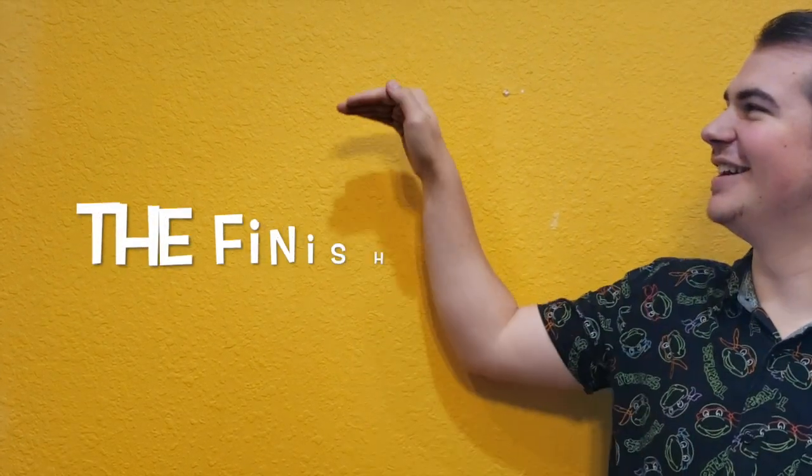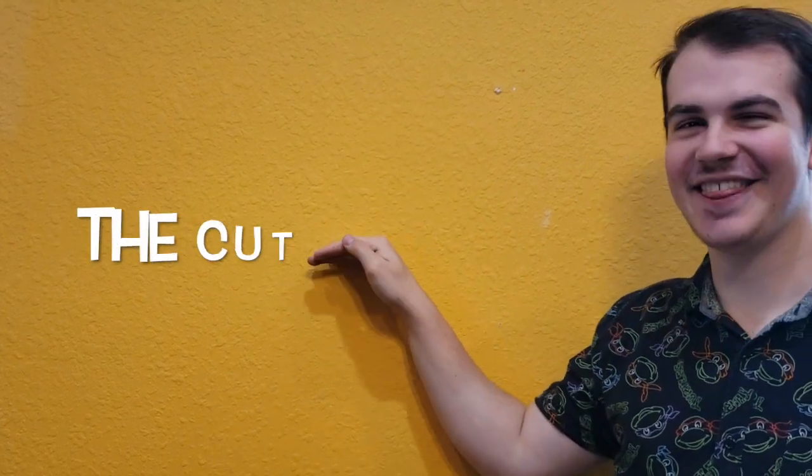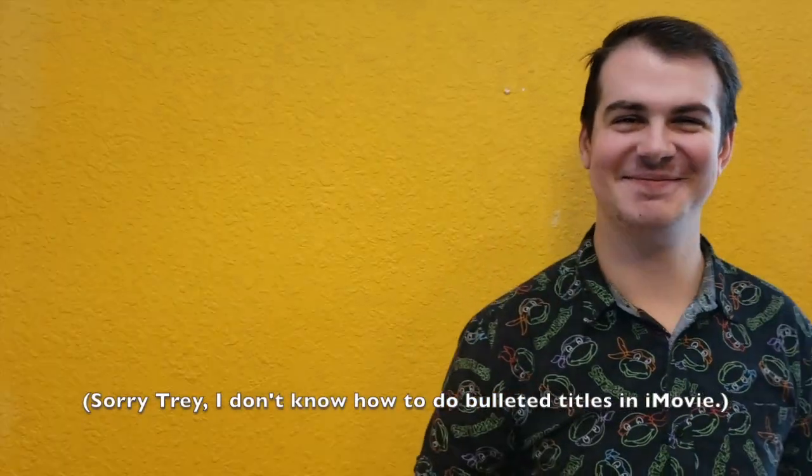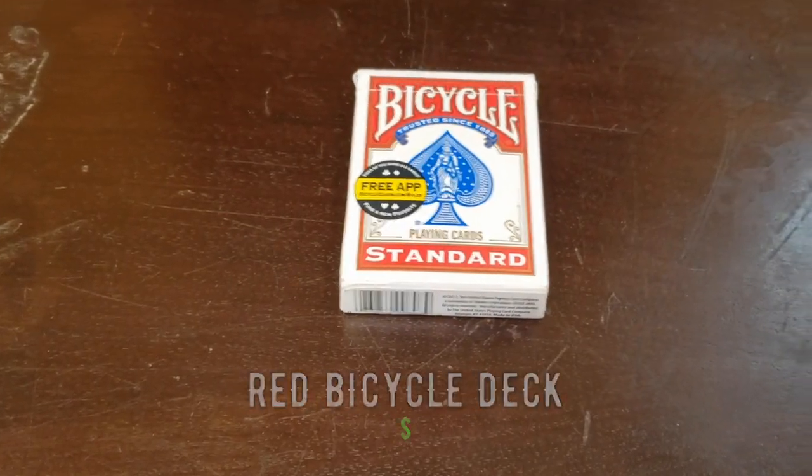What are 3 things you want to look for in a card deck? The finish, the consistency, and the cut. So now that we know that, let's go on to our first deck, the Red Bicycle deck.